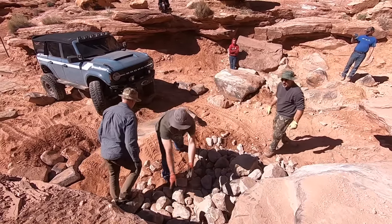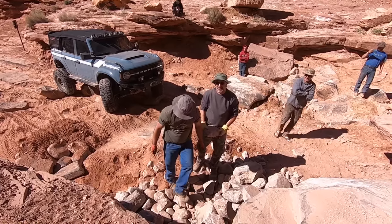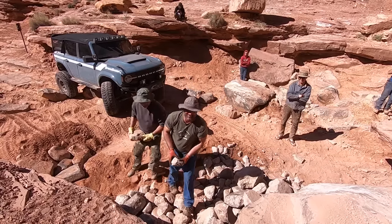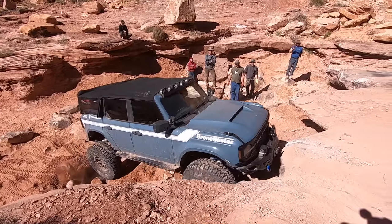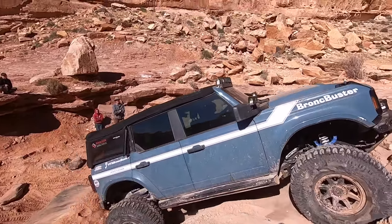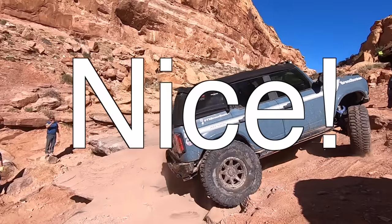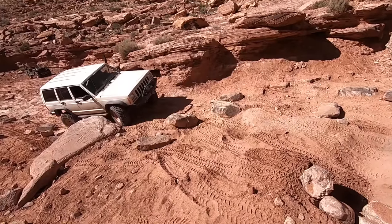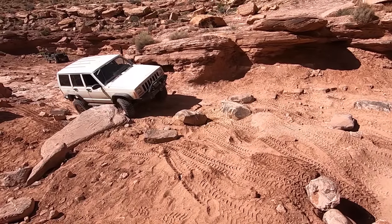So you guys are used to this. Some people think rock stacking is cheating, other people think 37 inch tires are cheating. Yeah. Nice! Alright, it's the little XJ that could. He just has to get to the obstacle first.